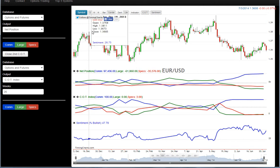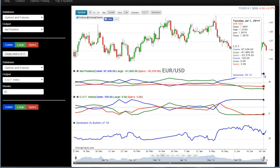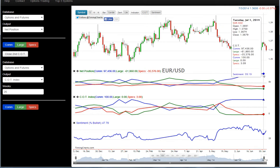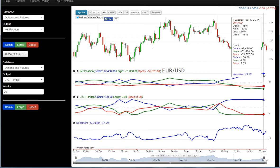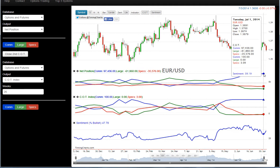All right, so we first start off with our COT, Commitment of Traders report. You can see that on Tuesday the report came out, and large speculators are still shorting compared to last week. They were 58,000, now it's 61,000, and commercial was 97,000, and now it's 94. So large speculators are shorting and commercial are still buying.